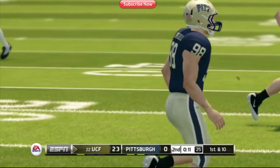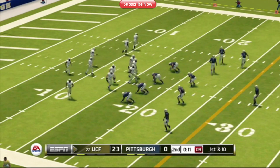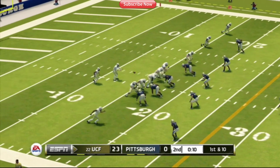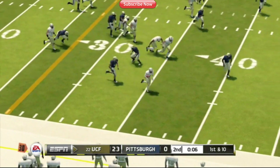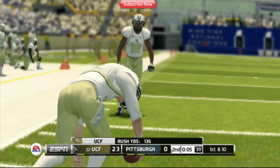Nicely done. Things are on the verge of getting out of hand before we even hit the half. These next few drives are going to go a long way in determining what kind of game this will end up being. He's out to the 30. He's to the 40. And he's shoved out of bounds around the 44-yard line.